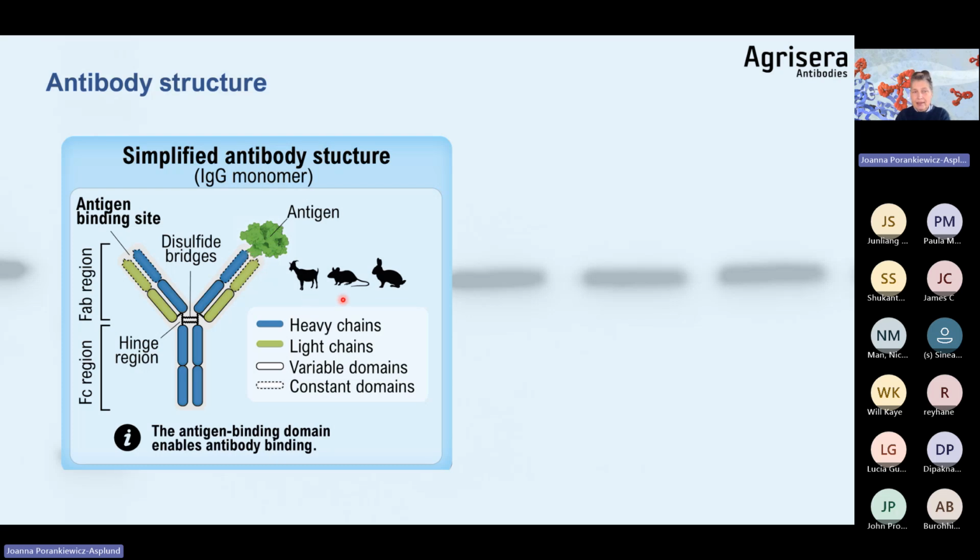This is how antibodies in mammals look, most of them anyhow, not in llama. In llama they are shorter, and you are quite probably using those in your research.